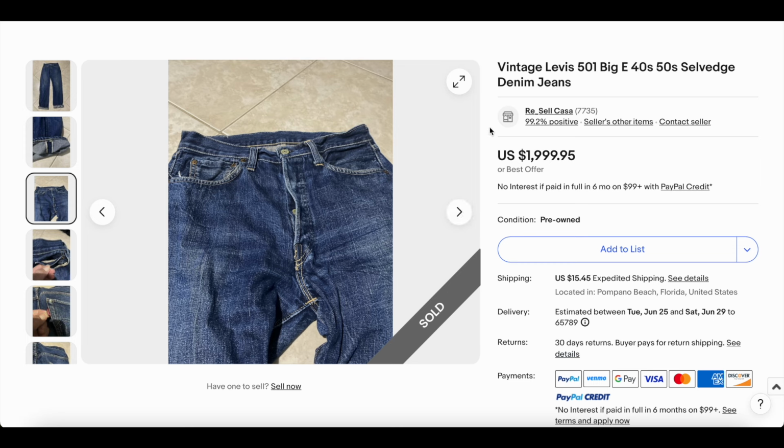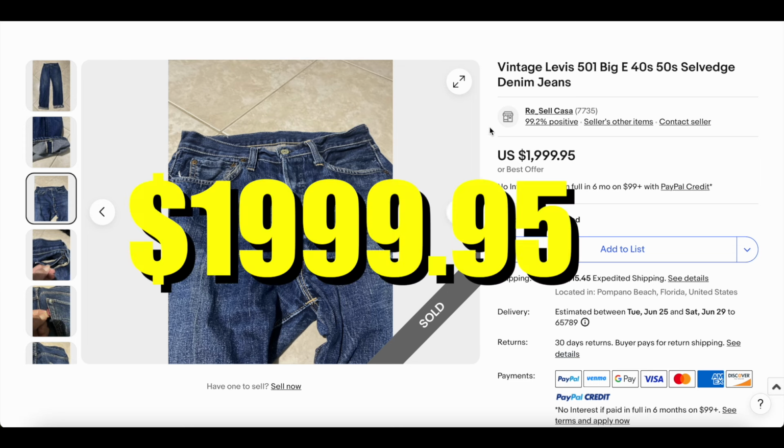Though it's something we haven't really seen a few times before, but this one sold for $1,999.95.